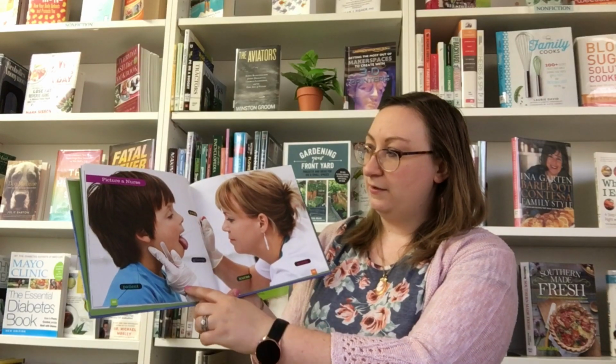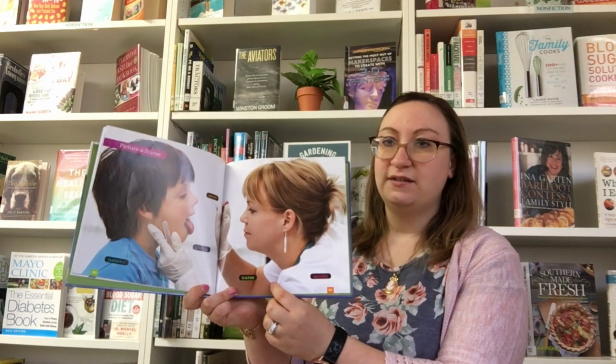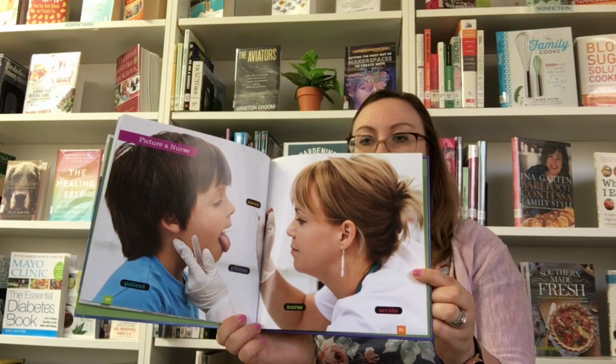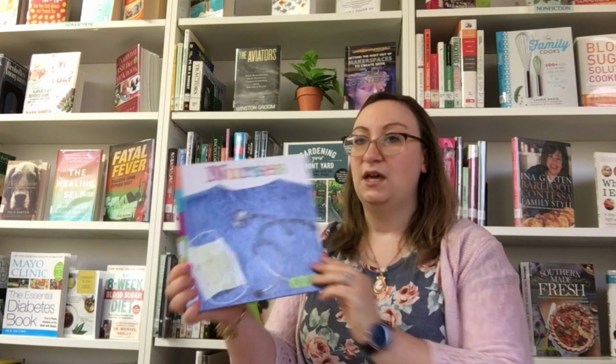And it says, picture a nurse. Swab, gloves, that's the patient, that's the nurse, and these are her scrubs. And that was Nurses. The next book is a Doc McStuffins book called Doctor's Helper.